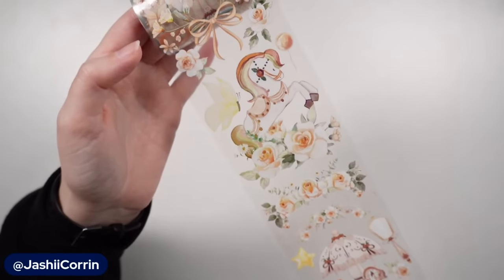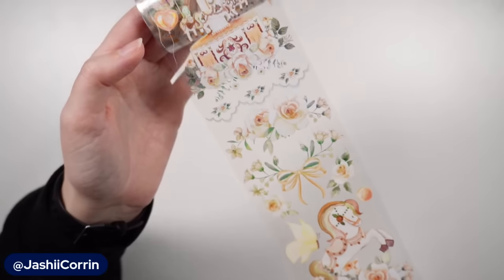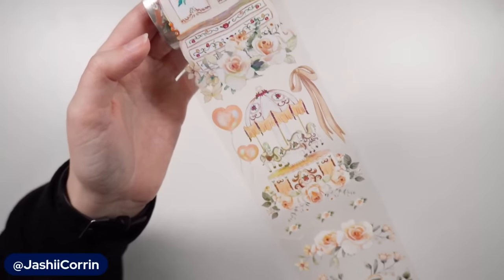Whole bunch of carousel-esque kind of things. But again, we have a whole bunch of elements, which means that it's very good to be used for a monthly theme, monthly setup. That's mainly what I do with these kind of things.